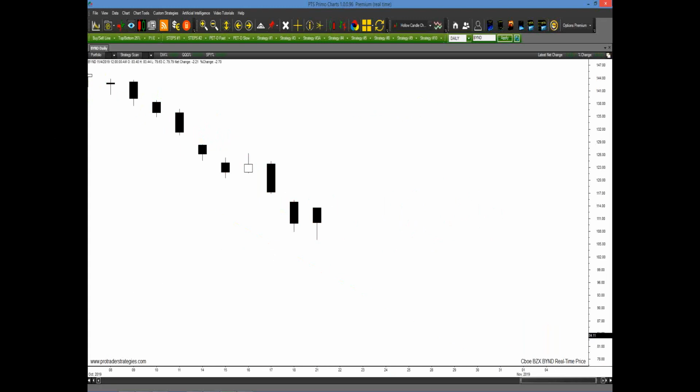How about Beyond? Okay, now obviously this has been going lower. And if we apply the Pet D, it's safe to say the Pet D has been telling us this the entire time. This is where traders say, but I missed this. Okay, the move's already been established. I'm not going to go short now because there's no way I'm going to make any money. Most likely it's probably going to stop and then go back up.